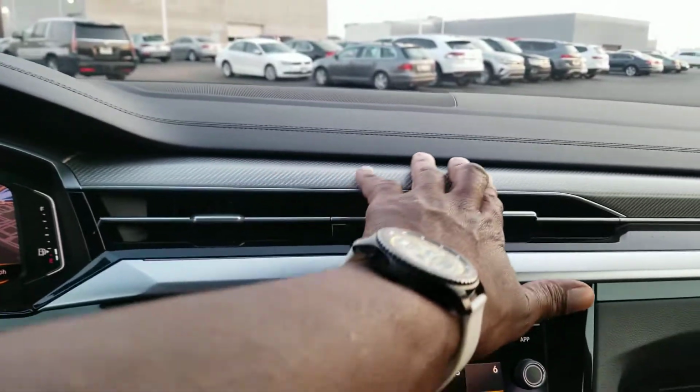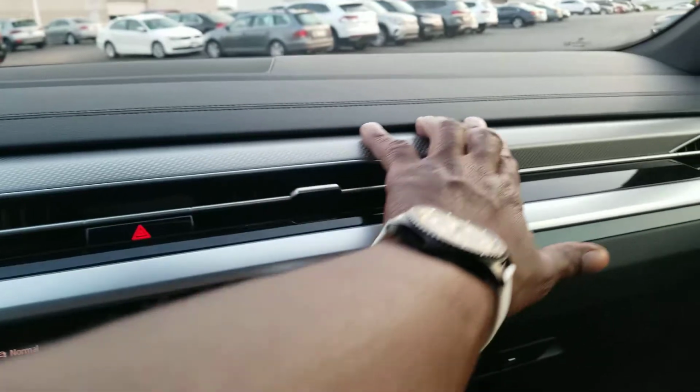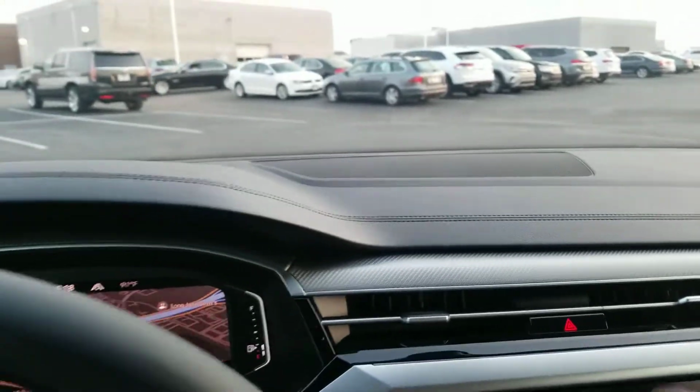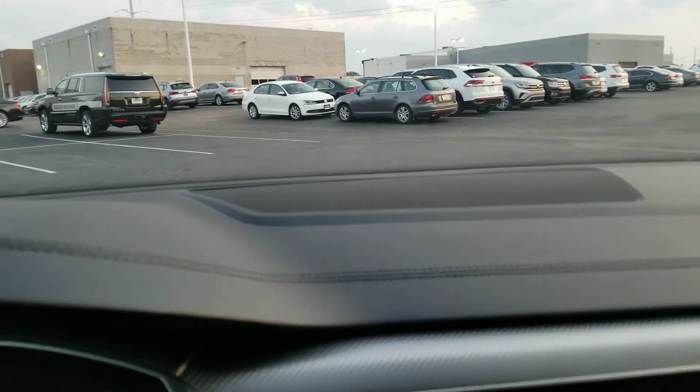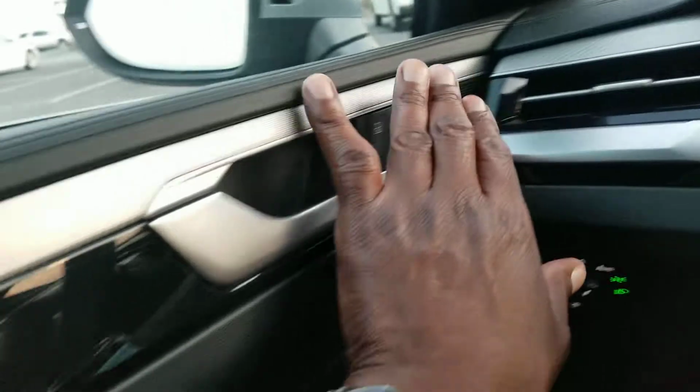There's a look at that flat dash with the linear vent set up right there, and a little bit of a carbon fiber type pattern on this flat silver up here on top. Really dig the flat dash. There's a look at the speaker right there, and then the vents over here as well.